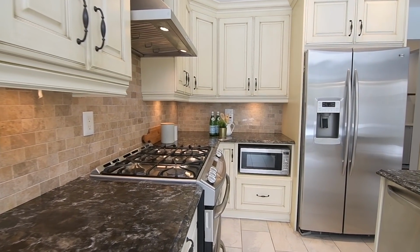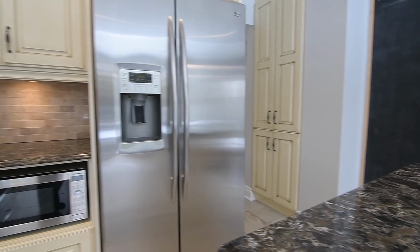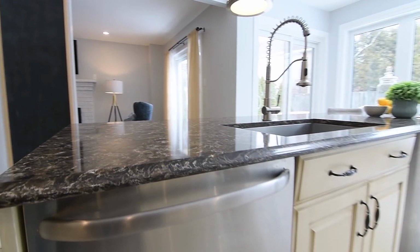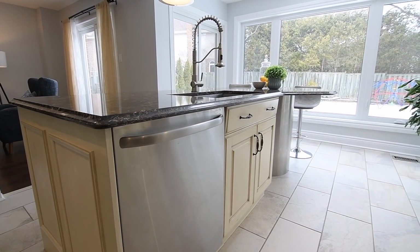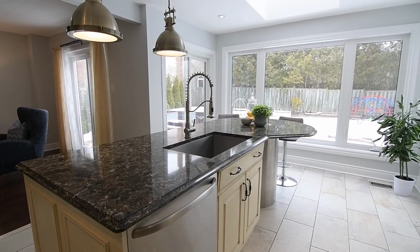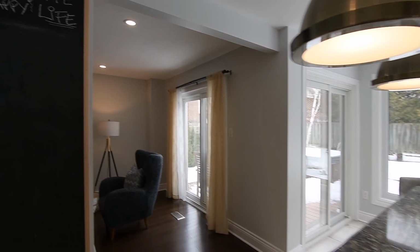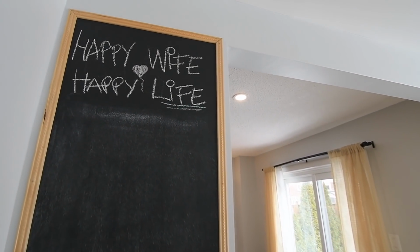The sleekness of a stainless steel oven with gas cooktop, its range hood, the side-by-side fridge freezer, the built-in dishwasher, and a double-wide undermount sink with upgraded faucet integrate well with the more traditional design elements. And the kitchen also has the charming touch of a chalk wall for those important daily reminders.